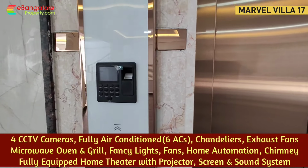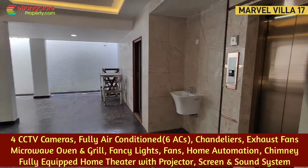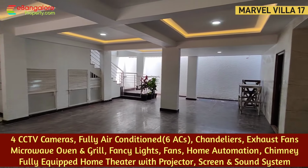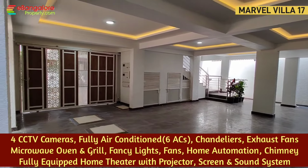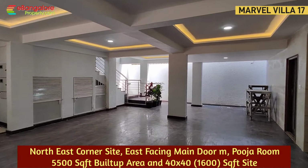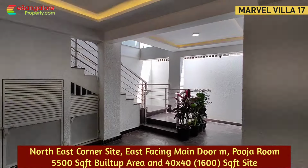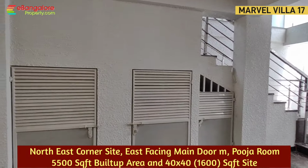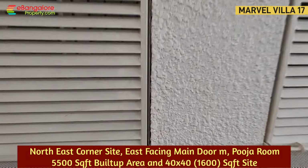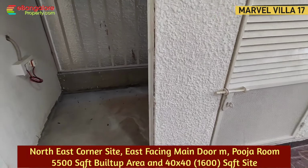Secured lift is there with biometric access, 5 passenger capacity, automatic, stainless steel cabin, hand wash basin, 4 car parking. There is a room with a bathroom on the ground floor. As per your requirement, you can use it as a home office, guest room, or maid's room. Separate storage space is given, with provision for keeping UPS, inverter, and LPG cylinder.